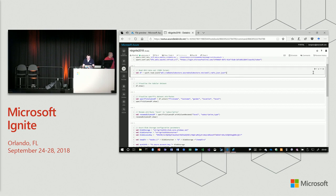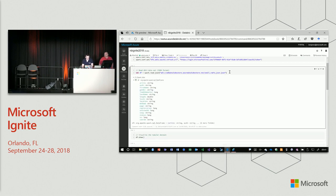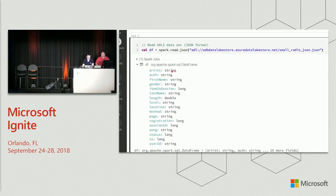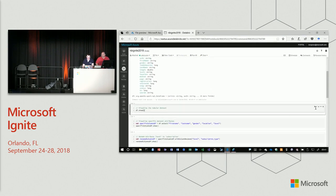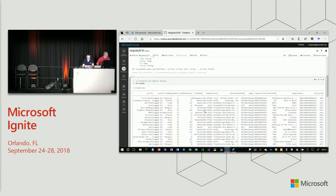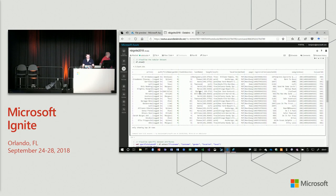When it comes back to me, I want to read the JSON file. Okay, so what you see here is it's read the JSON file, and it's returning a bunch of attributes and data types. If I actually want to visualize that data set, the data frame as it's called, df.show returns your data set in a tabular format. So a data scientist looking at his data set is very happy, all is good.